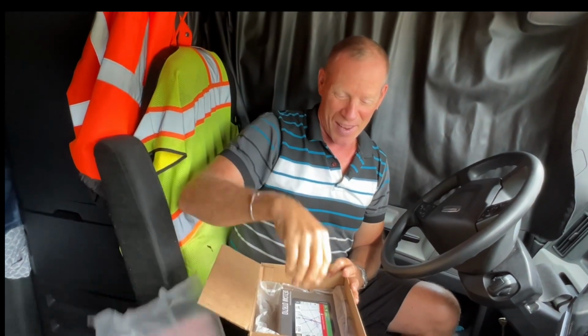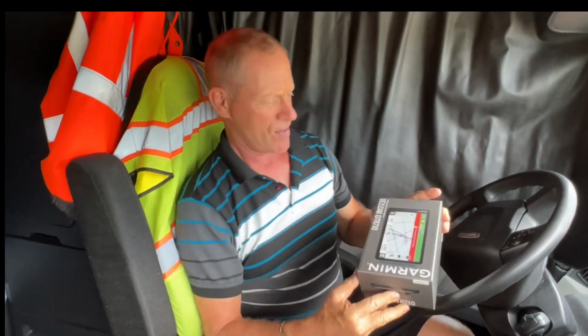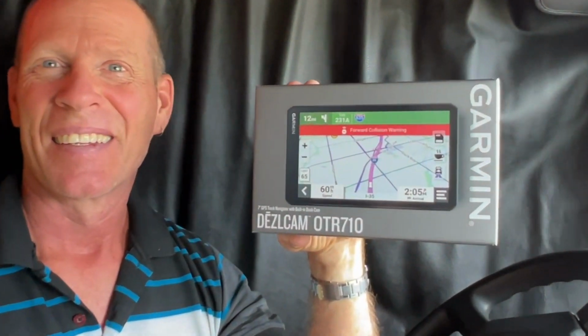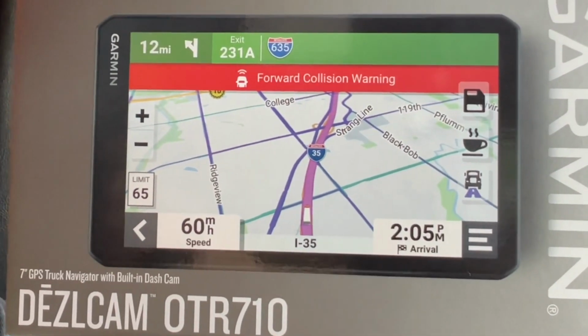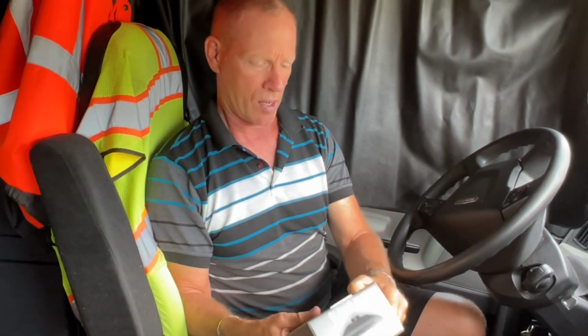Packaging. Pop fun, yeah. There it is. It's in just this cute little box here. Very nice. DezlCam OTR710. And here it is. So we're going to tear this box open and look at the contents, and I will read the instructions today and see everything I have to know to make this thing work.